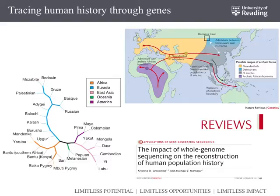The ability to read a human genome has only really been around for 15 years. And that initial sequencing of the human genome was a vast effort. Now it's much easier, and I'll talk a little bit about that in the coming slides. But we are still very much in the early days of understanding human genetic variability and human genetic diversity.